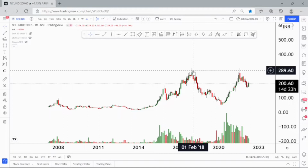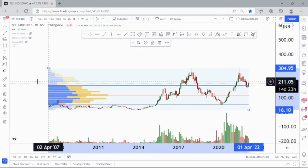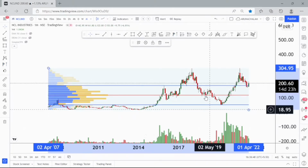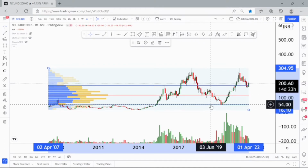So the stock looks bullish for short term, and let me use the volume profile analysis to understand the technicals of the stock. So this can be considered as a good confluence area, and this region also can be considered as a good confluence area. And look at this region. So the 54 range can also be considered as a good confluence area.